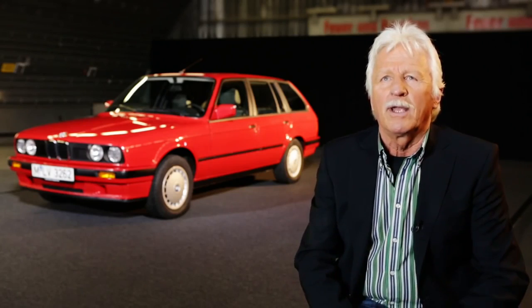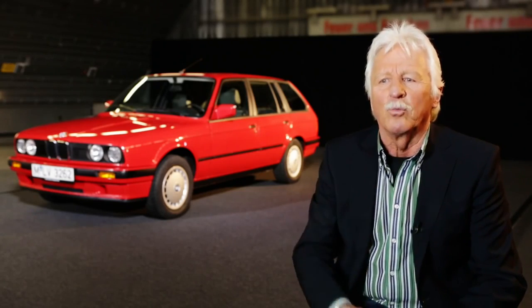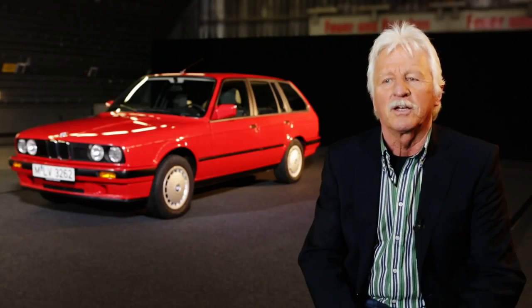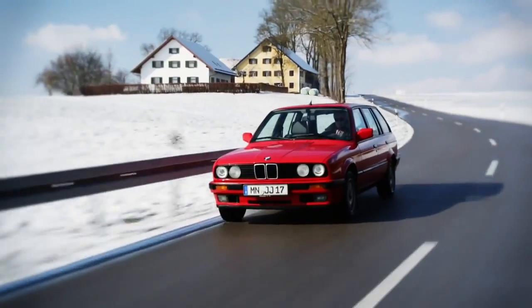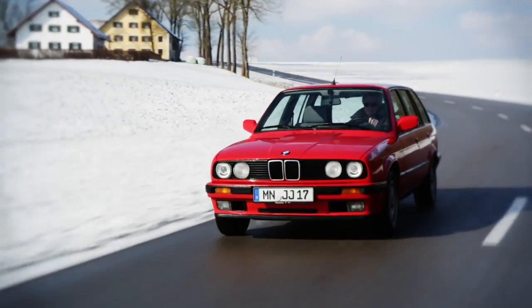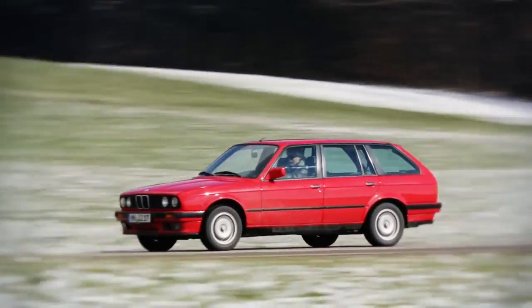I can now say it was the birth of the first lifestyle Touring. The timing was perfect, the design was perfect, and surely I'm very proud of it. An inclined rear and plenty of space for the family. Reisböck's fundamental ideas can still be found in the Touring of today.